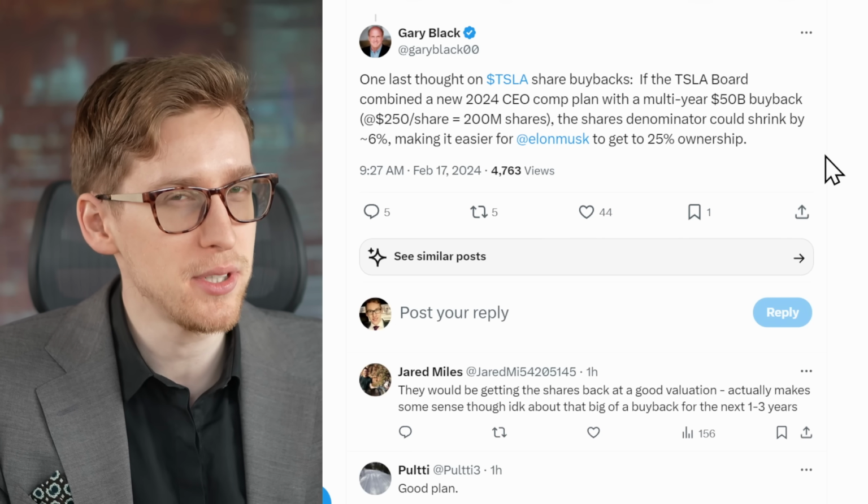And in this regard, at least my incentives and Elon's incentives when it comes to Tesla doing buybacks, our interests are perfectly aligned. Elon would greatly benefit from Tesla stock going up in the long term. So if that really was helpful, he would certainly do it, if he thought this is the best decision for Tesla stock in the long run. However, Gary Black does make a pretty decent point here.